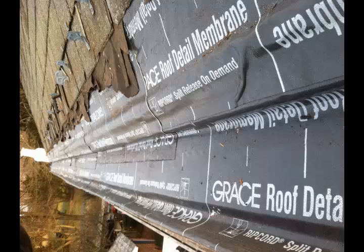Lined it with brace membrane, detail membrane, as you'll see why. We had a nice window of opportunity to work on this in the winter, but got snowed on a couple times on this job. It's a tough time, tough winter here in 2014 in January, but I'm sure you recall that. One of the coldest winters ever, but we barreled through it.